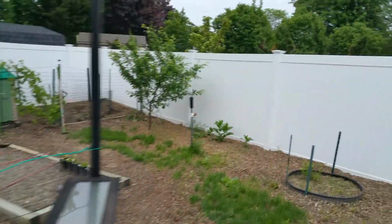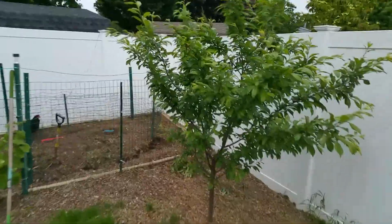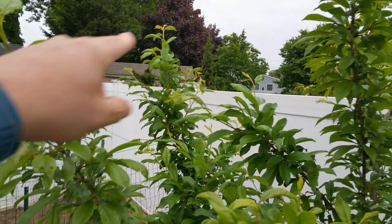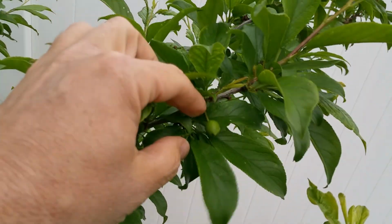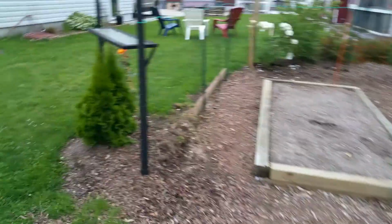And back here, the plum is doing very well. We've got some great growth, all sorts of nice new growth coming out on the end of each tip. It looks like this thing is going to be a success, providing I don't get any bugs. You can see we have some fruit, which is awesome. Still got planting to do. I know, I'm terrible. I'm going to get to it.